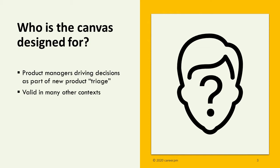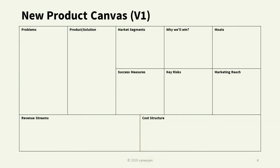You can use this canvas all the way through the product lifecycle. This is how it's optimized. We can see huge value with this thing in startups and other contexts, but how it differs from other canvases is that it's really built from a product perspective for product managers. So let's take a look at the canvas itself.